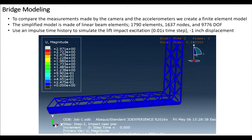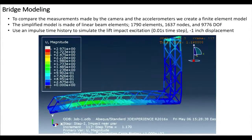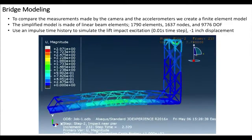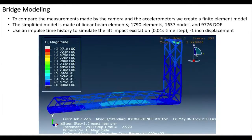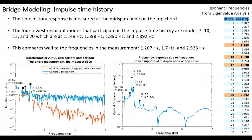Now, if we go back to our lab and look at the plans, we can simulate what that bridge impact may look like in finite element modeling software. If we build a model of the bridge and force it in the same way, we get the same sort of motions. And if we look at the frequencies and the response from those motions, we can see that there are vibrational modes or frequencies that participate a lot in how the bridge vibrates. If we compare those frequencies to what we've actually measured, we can see that they're quite close.